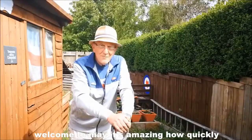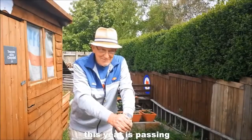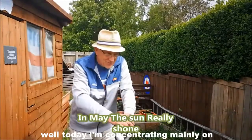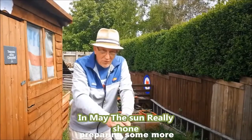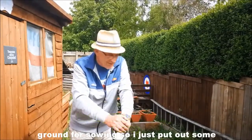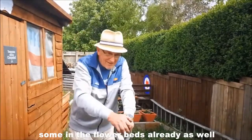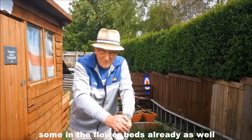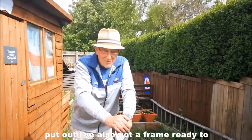And welcome to May. It's amazing how quickly this year is passing. Well, today I'm concentrating mainly on getting some vegetables out and preparing some more ground for sowing. So I've just put out some small cabbage plants. I've actually got some in the flower beds already as well, and I've probably got about another 20 plants to put out.